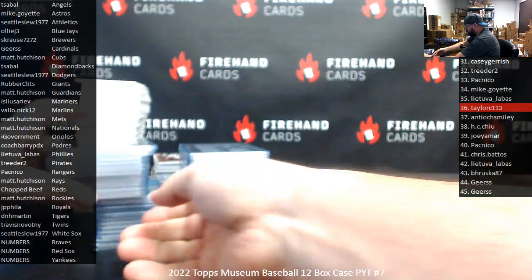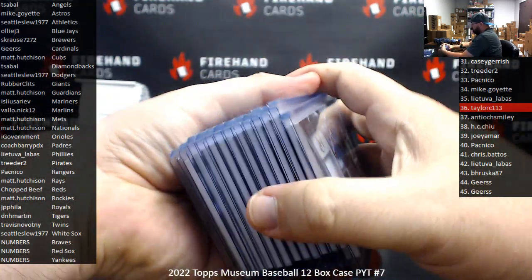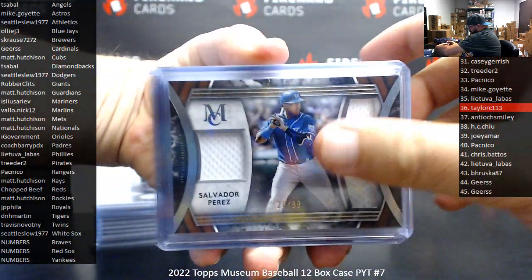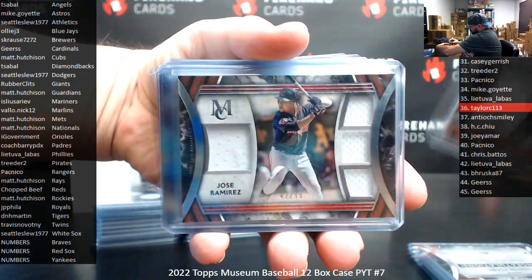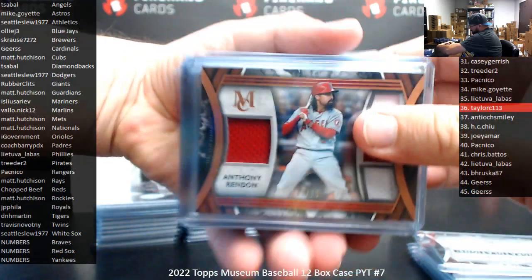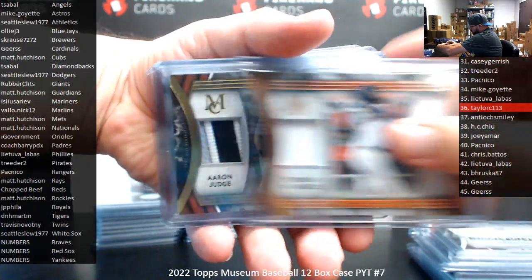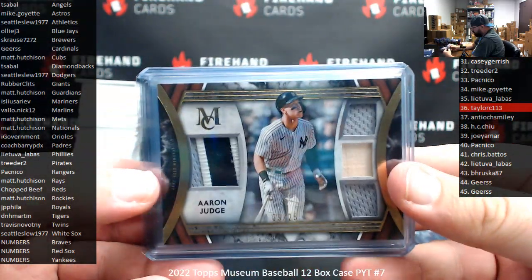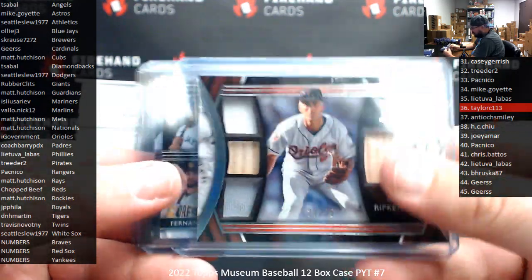How about some primary pieces? All right, number to 99, Salvador Perez, Josh Hader, Hunter Dozier, Max Kepler, Jose Ramirez. Copper to 75, Anthony Rendon, Yordan Alvarez, Josh Donaldson, Yordan Alvarez again. Got a gold to 25, Aaron Judge. Got a legendary primary pieces of 25, Cal Ripken Jr.